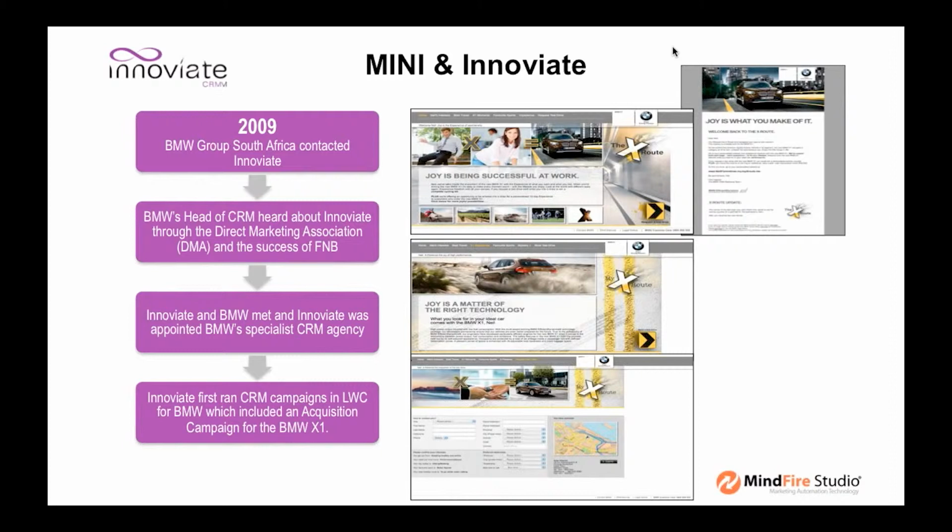Yeah. So the next campaign we're going to talk about is Mini. The BMW Group South Africa contacted Innovia around 2009, and it was actually BMW's head of CRM who heard about Innovia through the Direct Marketing Association and the success that we were having with clients such as F&B. So she contacted us, and we met with BMW, and after a few presentations, we were appointed as BMW South Africa's specialist CRM agency. We first ran CRM campaigns in the Look is Clicking environment for BMW, which included an acquisition campaign for the BMW X1. And there's the creative there that you can see.